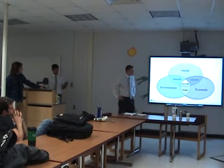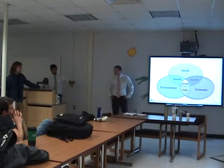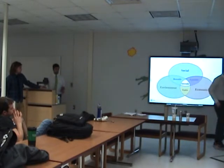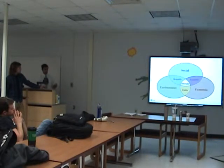So by looking at this diagram, you're in the complete bottom right-hand corner, purely economic, when you think that way. And that's impossible to be sustainable if that's the only concern that you have. It absolutely has to be considered, but you also have to consider environmental impacts and social impacts of everything that we do, our choices as consumers and our choices as designers. So with all these choices, we're going to be looking at the triple bottom line and not just the bottom line.